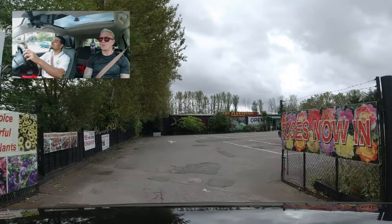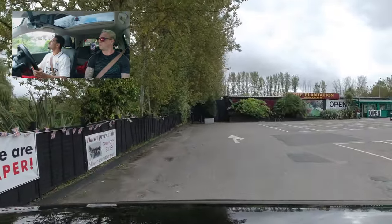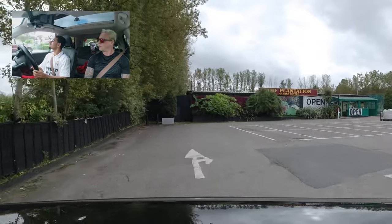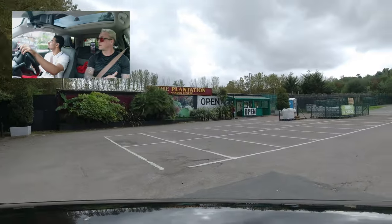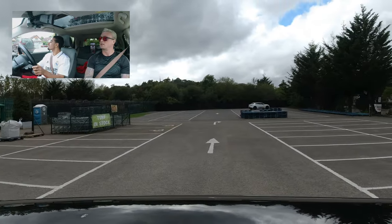Okay, thank you. If you just take us into the middle aisle, turn around when possible, on the right. Then, at the end of the road, turn right. Thank you. There's a number of bays. Any bay, I'd like you to drive forwards into one of the bays. So this will be the manoeuvre.